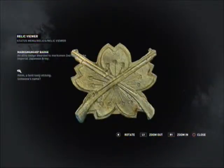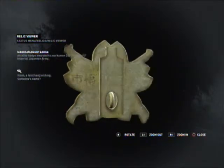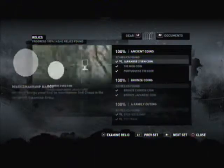Some kind of soldier's identity tags. I don't recognize the kanji. Were these used during World War II? An alloy badge awarded to marksmen second class in the Imperial Japanese Army. The date reads May 16, which is 1873.